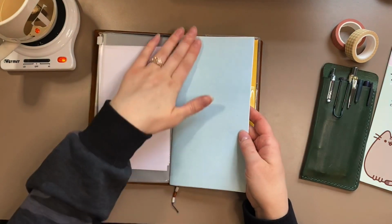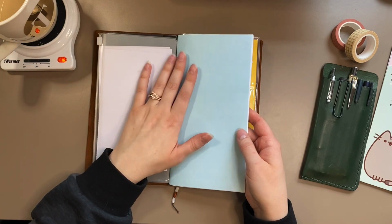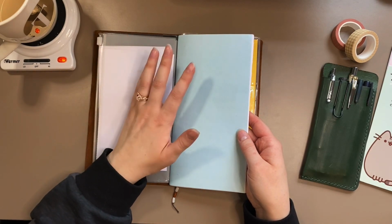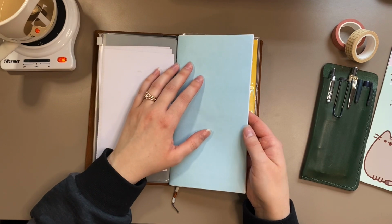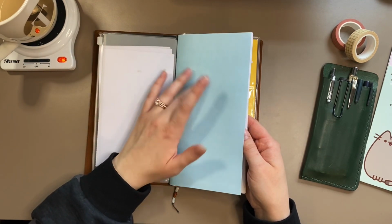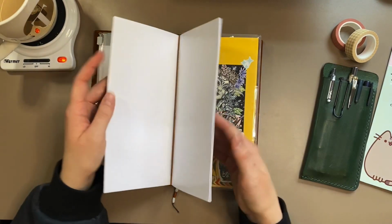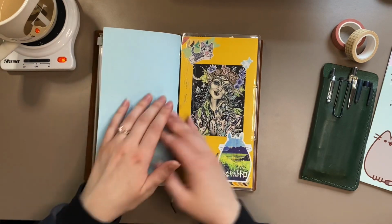And I just used some, oh, what kind of paper do you call this? Just pretty paper. I'm gonna call it pretty paper right now because I can't think of the right word for it, to cover it. And I might decorate it at some point, but I really like the blue color and the simplicity of it, so I might leave it for a little bit. So that's the second insert.